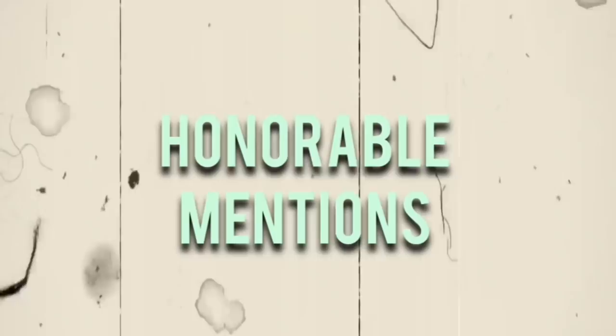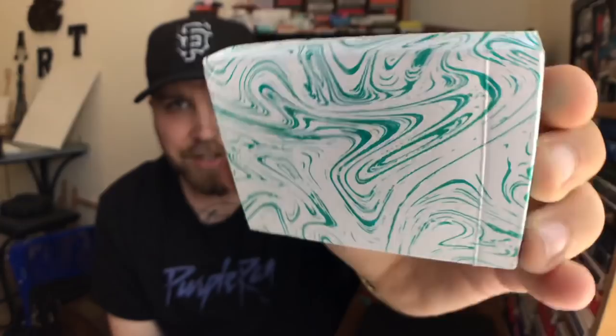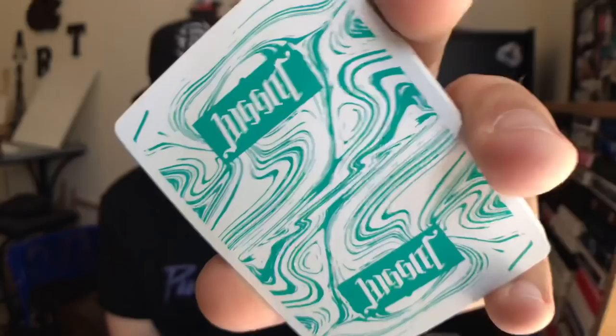My first honorable mention is the Juggler Marble Edition playing cards by Hanson Chien. I don't know how this didn't make my top five, probably just because of the availability. This is a rather expensive deck. This is what the back design looks like.